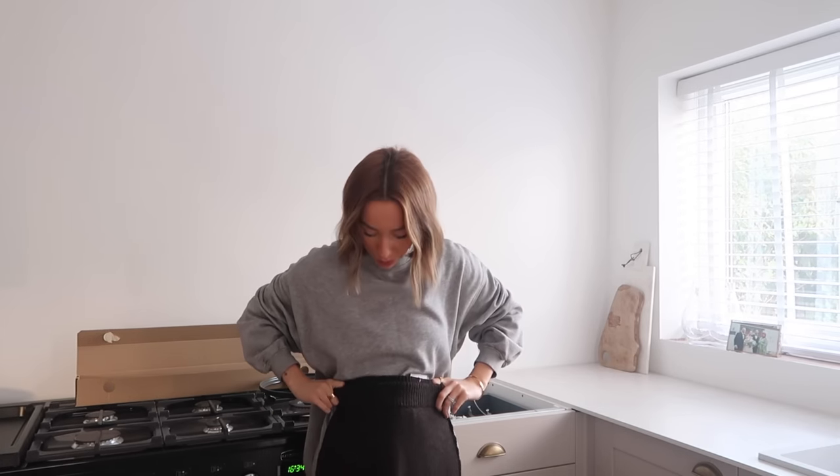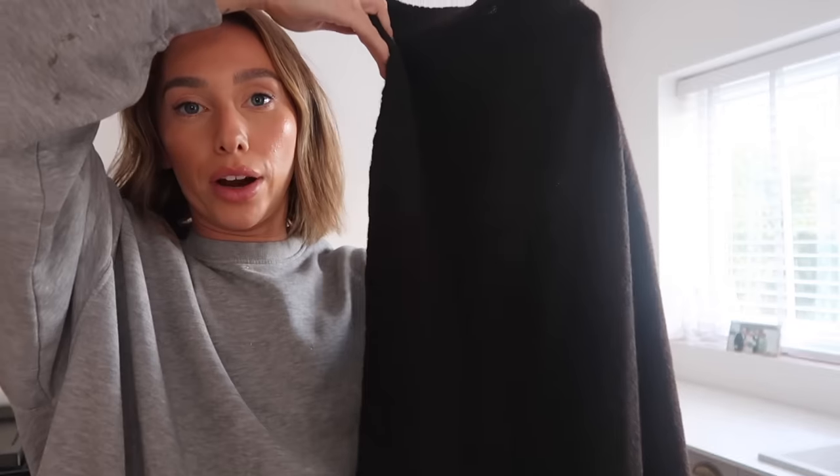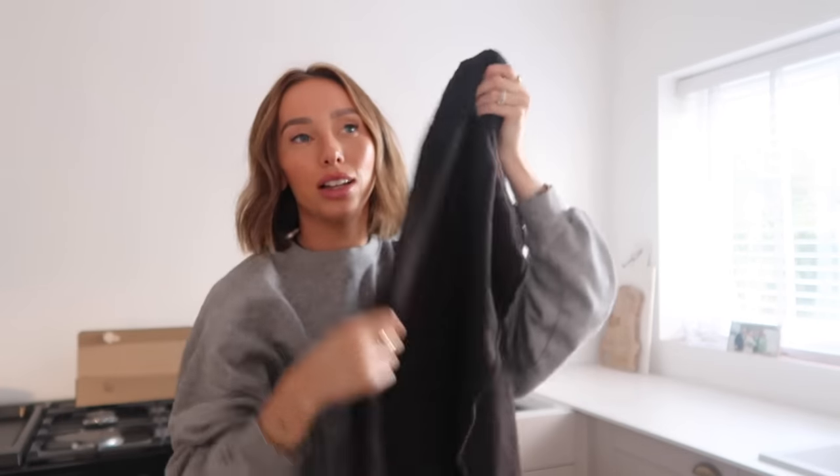Very long, it's now touching the floor and it's up to near my boobs. So I don't know, maybe I can roll it over. Okay, that would work. But it's just in a really nice sort of chocolate brown, a nice alternative to black, to be quite honest. But yeah, it does feel a little bit itchy. Maybe I can put a long sleeve t-shirt under it if I like it.